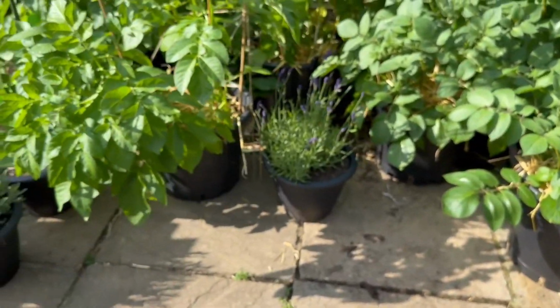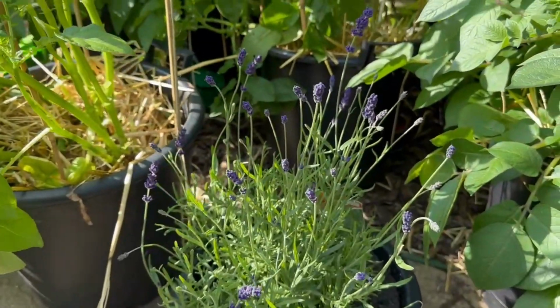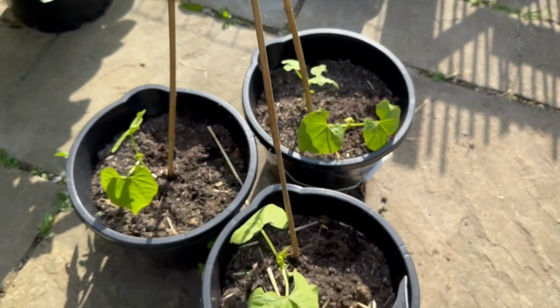Potato jungle again, and my lavender looks so pretty. This is the one my dad had in his garden, so I wanted to make sure I had the same kind of lavender, and I do.